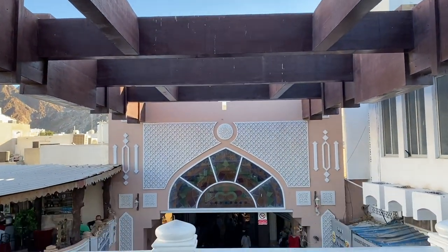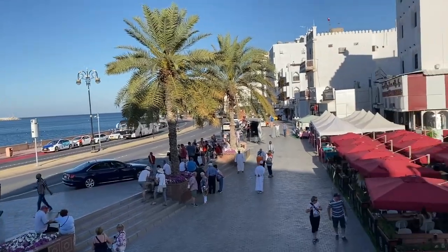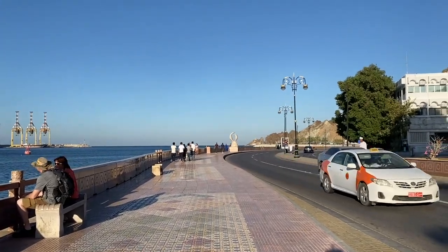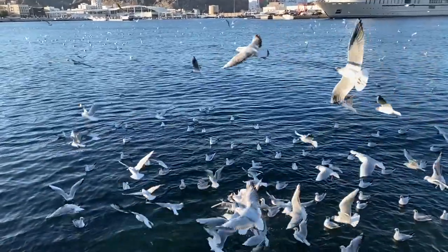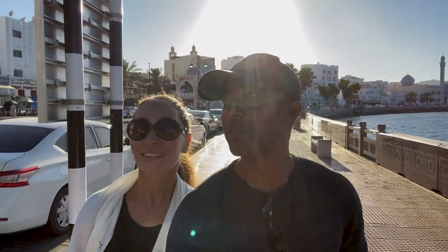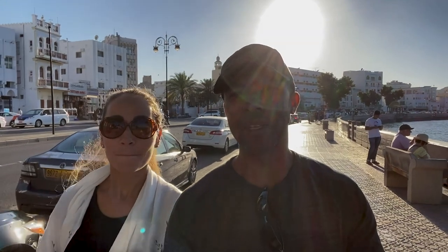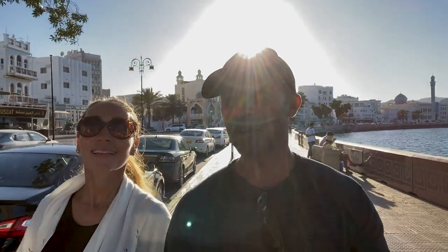So we are done at the market, and now we're walking along the waterway where the ships come in, and the restaurants on the right side. It's pretty nice here. A lot of seagulls. Yes. I think people come to feed the seagulls and they feed the fish, because at one point there were tons of fish swarming up to grab a piece of bread, and the seagulls were swarming around. It was pretty. Yes, and the weather is fantastic. It's like 75 degrees, which is nice. I gotta say, since I've been in Oman, I haven't seen one cloud in the sky. Every day it's all blue skies, all sun, and yet it's not scorching hot.